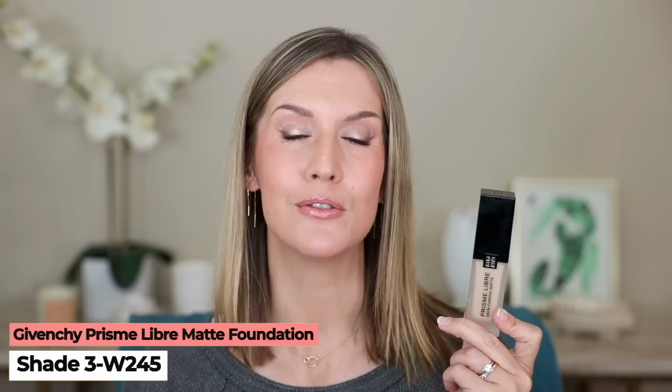3-W245. This is infused with 82% skincare and is supposed to last for up to 24 hours and be lightweight, hydrating, and blur your skin while giving you natural medium coverage. It's also comprised of 97% natural ingredients, if that's something that's important to you. It comes in this beautiful square glass pump bottle, as it should.